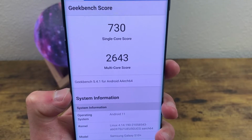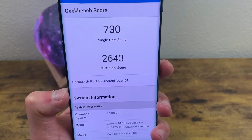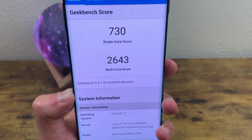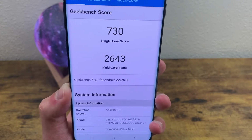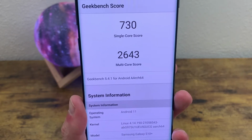Whether you're just using your phone for basic things like web browsing and social media and want a better, faster experience, or you're doing stuff like high performance gaming, something like Fortnite that requires lots of processing power, or video editing with really big files, this phone's gonna give you a good experience with all of it.